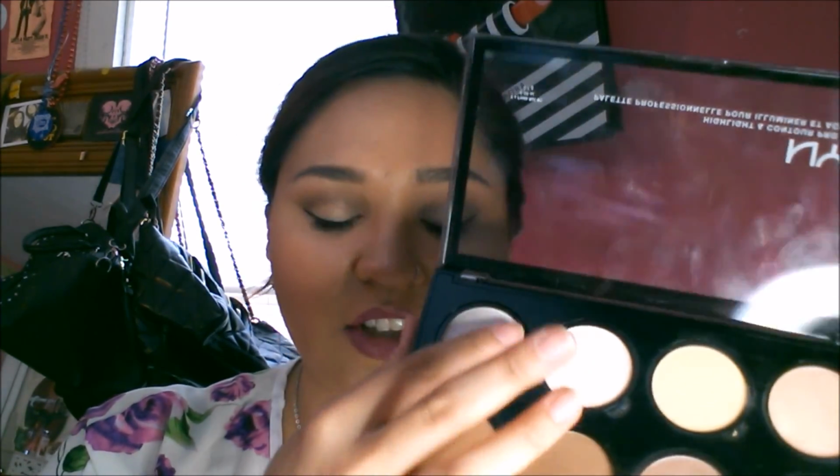Like, I just did my makeup not too long ago, so any glow that you see on my face is from this highlighter and the yellow one. My face isn't oily at all right now because I just did my makeup. So that's all from the highlighter. So I'm just going to do some swatches for you guys so you can see the colors. I'll start out with this shimmery shade here, and this is like a pearly shade.